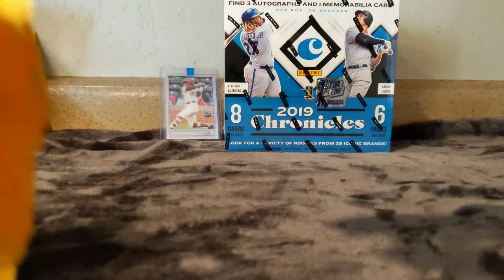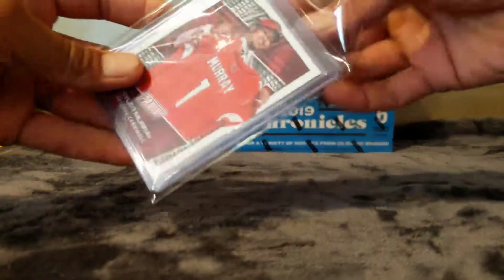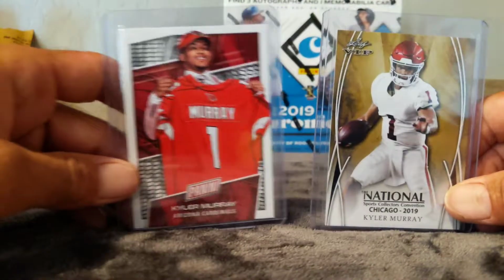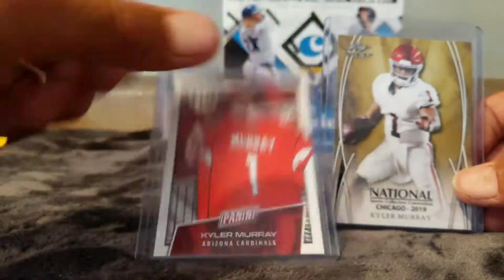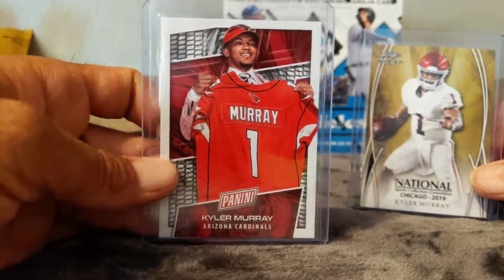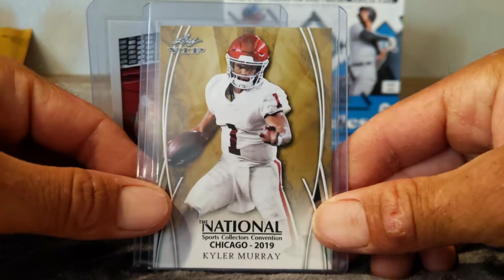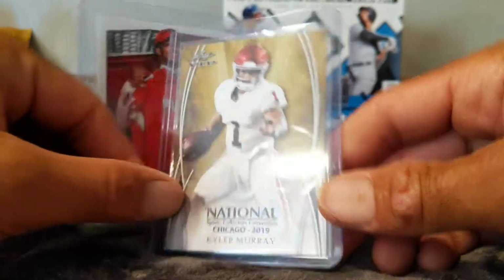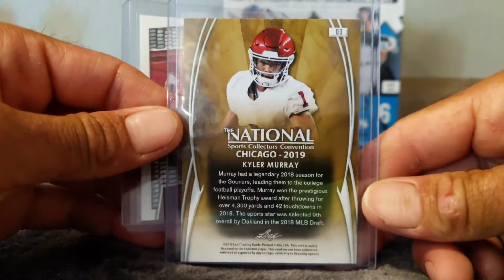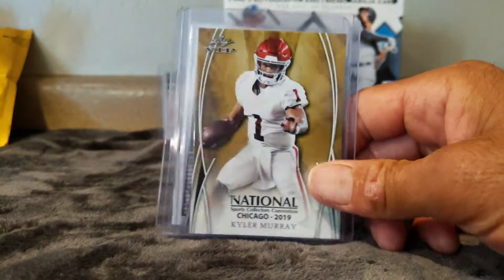And then this was another eBay pickup, a two-card lot for Kyler Murray. I think I paid $5 for it. This is from that exclusive set. There's like a 10 card set, I think, and this was in the little packs. And then this was from the National. This is one of the VIP Kyler Murray rookies. I didn't see very many of those, so I figured I'd grab that up.